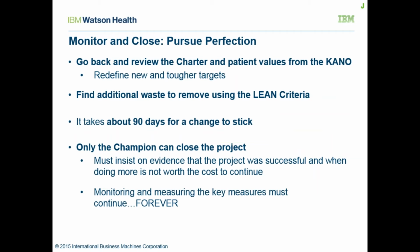Then monitor and close. We call it pursue perfection, right? You want to go back, review the charter again, review the patient values. Do we need to redefine tougher targets, right? Or are our targets where they need to be? What do we need to do here? Find additional ways to remove waste. Are we done? Or do we need to do some more to improve this process?